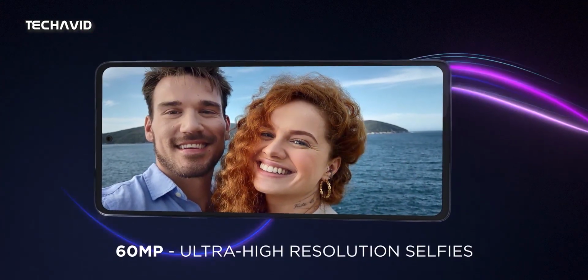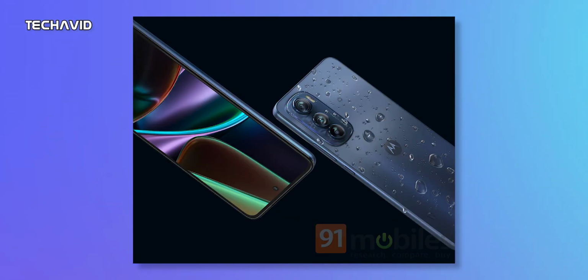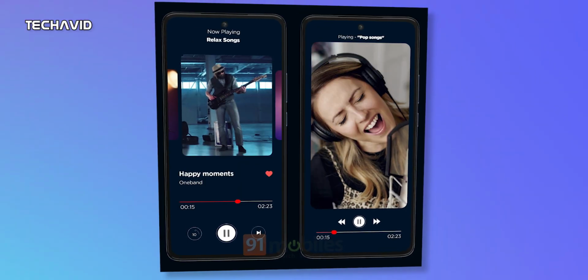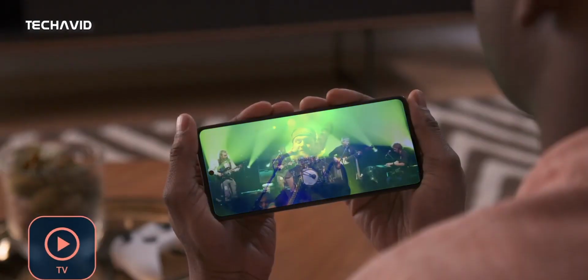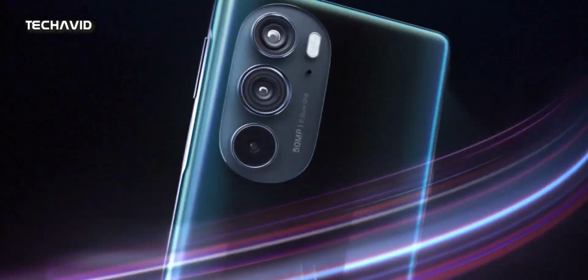Noted leaker Ivan Blass via 91 Mobiles has released high-quality press renders of the Motorola Edge 30 showing the phone's full design. As you can see, it's clearly based on the Edge 30 Pro's design except for a more flat design with rounded edges. It looks comfortable to hold because of this design. It has the same centered hole punch display up front and a triple camera setup on the back.